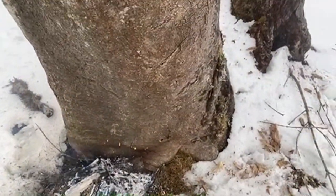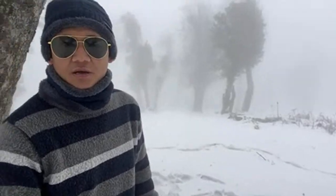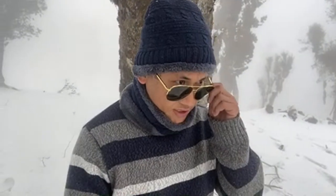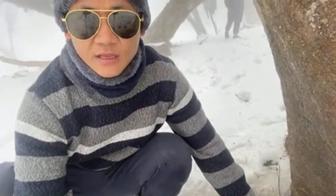Then we're about to go back, and we can't see much. The visibility is very, very poor. We can't see much. Maybe we can see just a few meters away. And then let's have the fire.